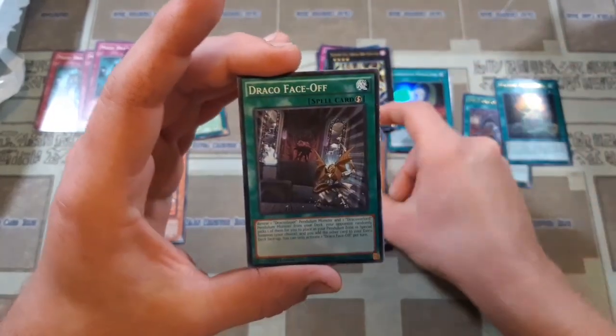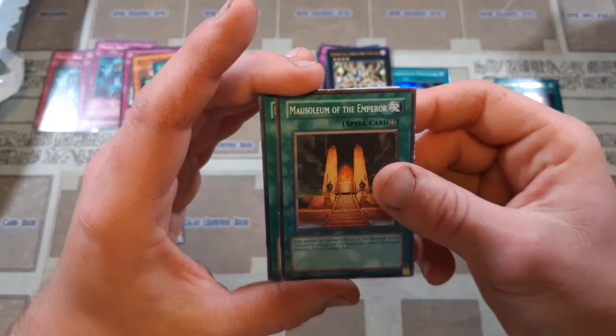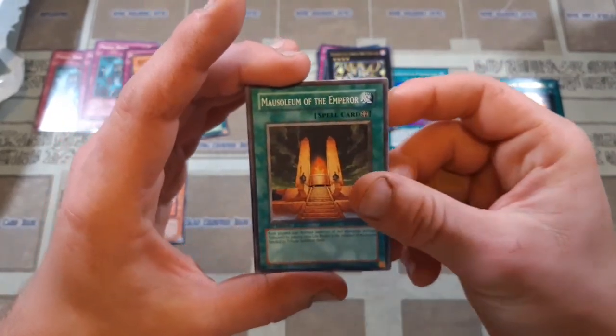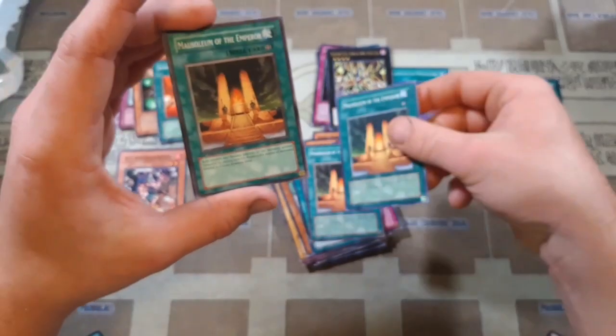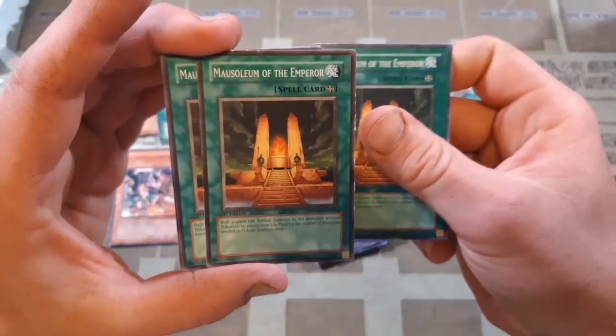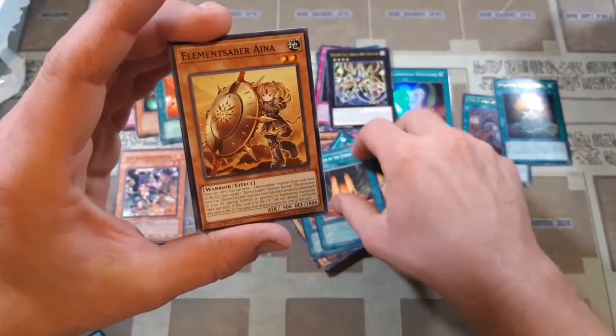Wow, cool. Actually, this is a pretty good lot, especially for like $5. That's pretty good. Mausoleum of the Emperor, a couple of those. So there's quite a few duplicates and triples, but 2 of these are POTD. I can't think of what that is off the top of my head, but first edition, not too bad.